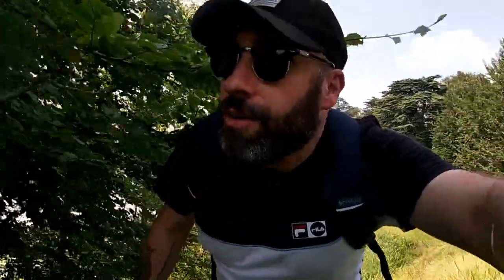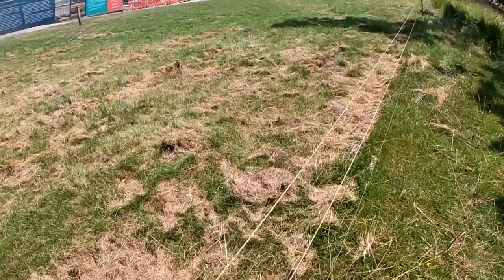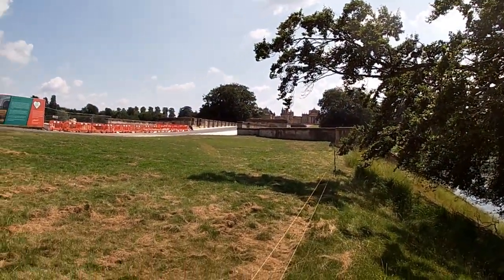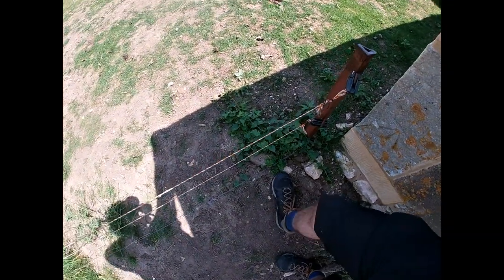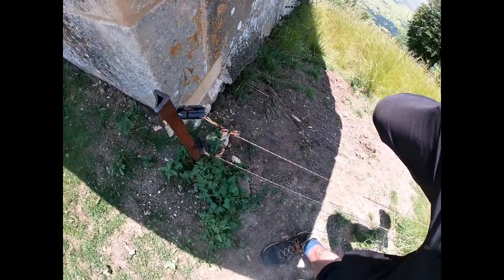Right, I've got an electric fence to get over now. I don't know if I'm going to attempt it. It's not a very big fence, but I want to see Blenheim Palace. Right, let's give it a go. Right. I'm going to film this just in case I don't manage to get over it. I've had a beer. Made it.